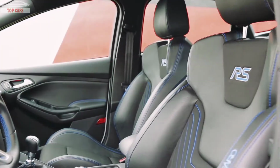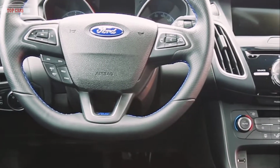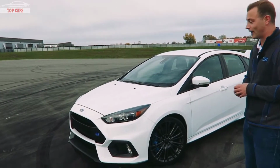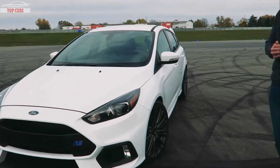Standard Recaro racing seats. You'll notice the flat bottom steering wheel, also with an RS logo. Really powerful Brembo brakes keep all of that power under control, and it has a really sophisticated all-wheel drive system that allows you to do some really, really fun things, especially on the track.